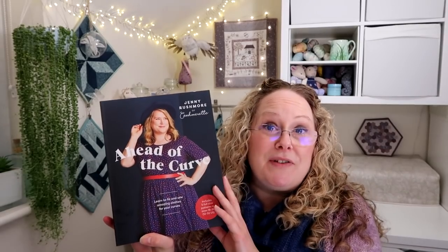And I have a book next. So for Christmas, Adam bought me the Ahead of the Curve book by Cashmerette, which is Jenny Rushmore. And basically, Cashmerette make patterns for ladies who are a bit curvier, which is lovely. And this book has got some instructions on modifying patterns to get them to fit. And it's also got a range of patterns in there as well.